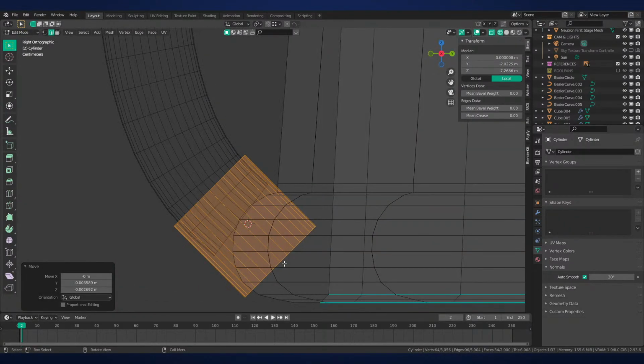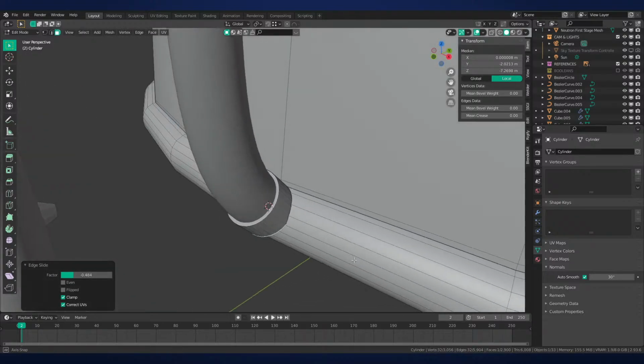So, connector. Connecting a pipe to a thing.